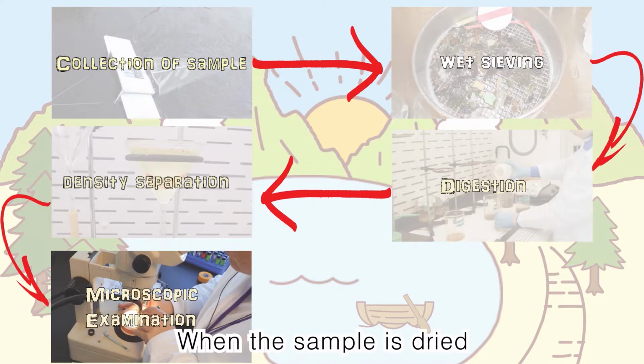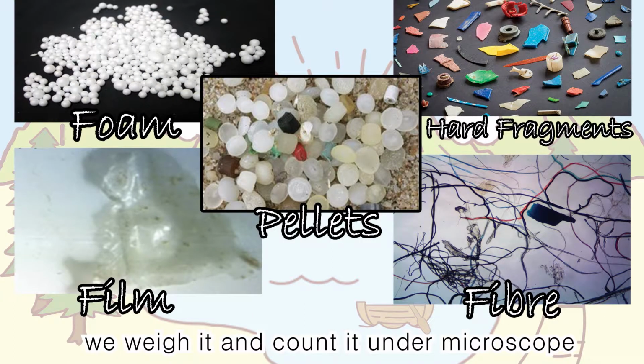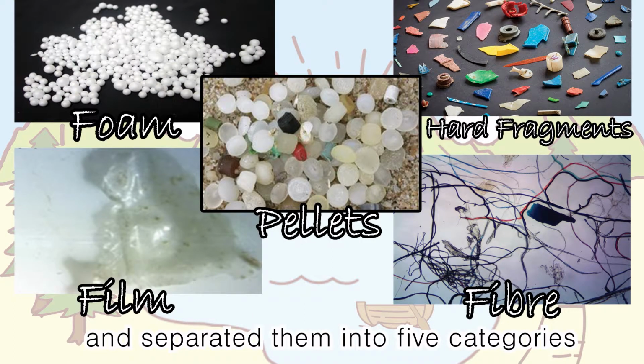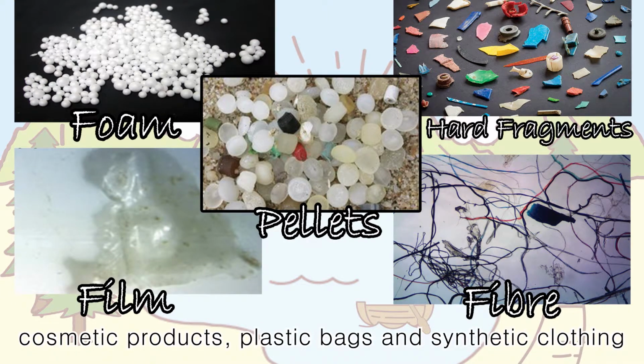When the sample is dried, we weigh it and count it under a microscope, and separate it into 5 categories: foam, hard fragments, pellets, film, and fiber. And the major sources of these fragments include styrofoam, hard plastics, cosmetic products, plastic bags, and synthetic clothing.